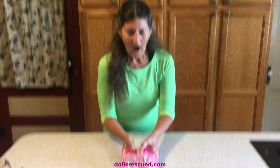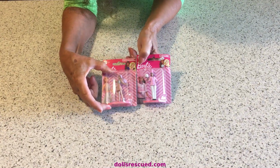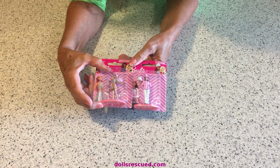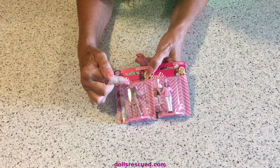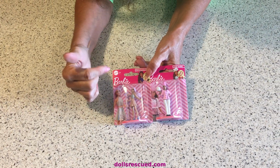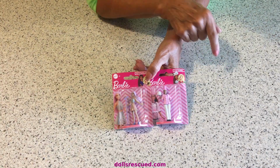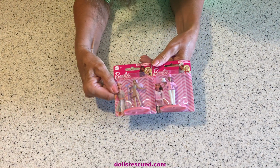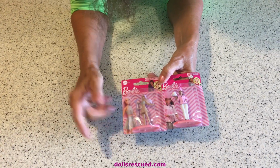Drop by. I found these, and they are World's Smallest Barbies, I believe. They are the same size. We had something like this when I was a kid that they put on your birthday cake. You know, it'd be in the middle and your candles would be around. And I just thought these were cute. I'm not going to open them. This time I only bought the two.